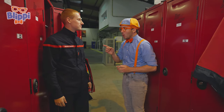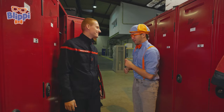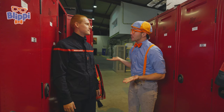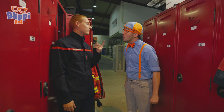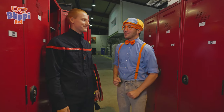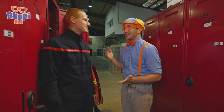Oh, are you a pompier? Yes. Whoa. Yeah, I noticed your shirt and your jacket. This is so cool. But what's the first thing you need to do to become a firefighter? You have to take some tests. Whoa. That sounds a little bit tricky. But because pompiers are so strong and smart, I bet it wasn't too hard.